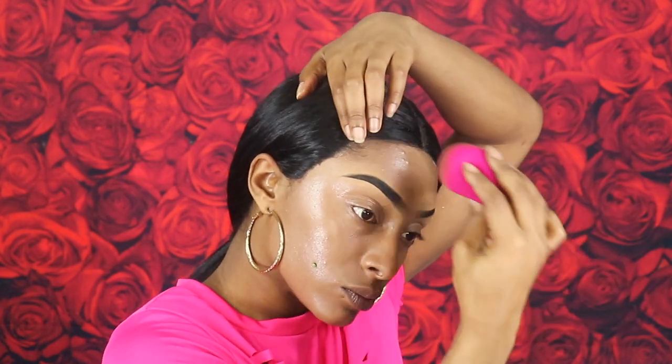So I'm just gonna go in a little bit heavier. Let's see, it says it's buildable, so let's see how buildable. That gave me a little bit more coverage. Oh, and it's kind of neutral. To me, it looks more grayish. Okay, to me, she looks a little more neutral than I would like.